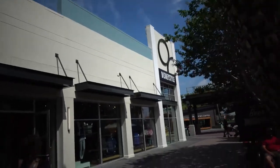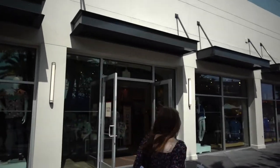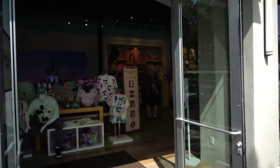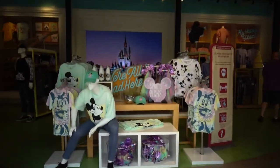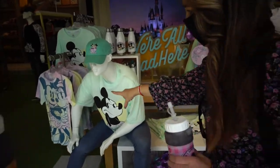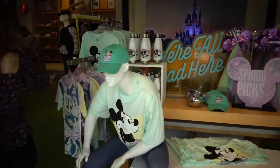So we're heading into Disney Style right now. There's Jenna. Spring colors. Love it. Yeah, it is. Looks nice. That is a good color. Yeah, nice color.